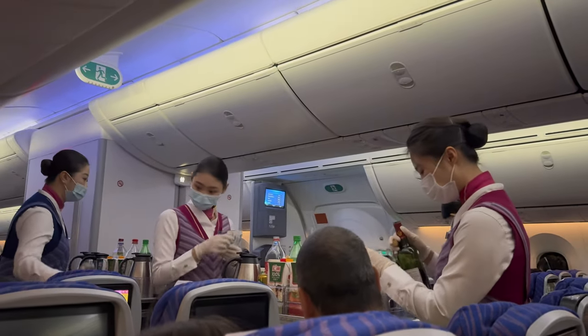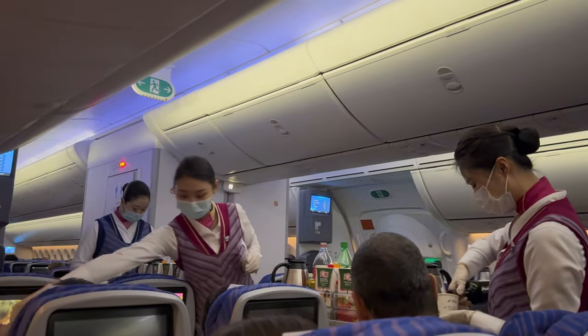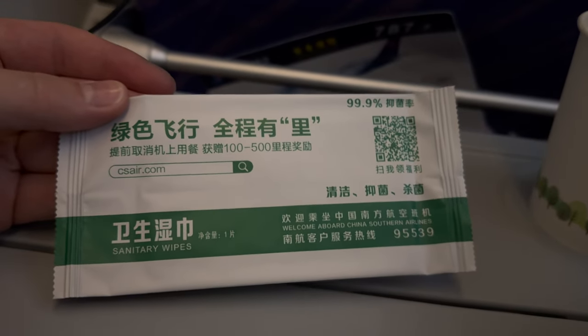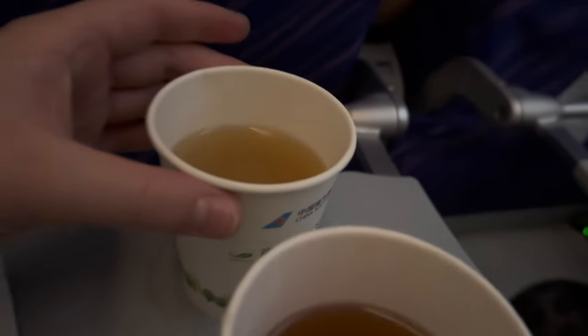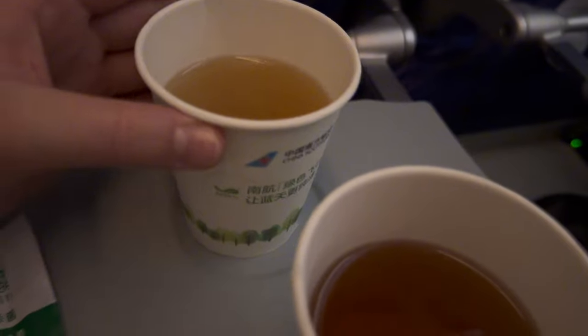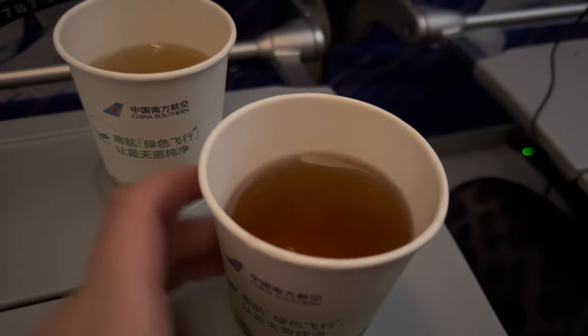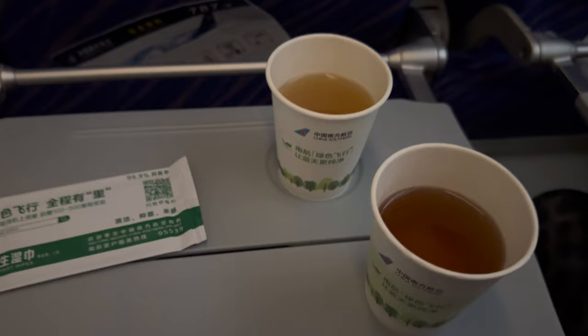As we reached cruising altitude, the crew came around beginning the dinner service with a drink service. Some of the drinks on offer were water, coffee, tea, apple juice, peach juice, soft drinks, and wine. There might have been more, but that's all I noted. A sanitary wipe was provided along with the drink of choice, which in my case was a peach juice and a Chinese tea. The peach juice was sweet and very nice, and the Chinese tea was also good.